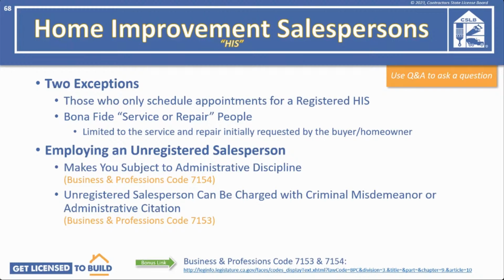But if they go beyond the repair itself and sell you a new HVAC system, they will have to be a registered HIS. Also, don't employ an unregistered salesperson. That subjects you to administrative discipline, and the salesperson might get a citation or possibly even a criminal misdemeanor.